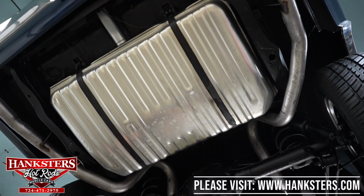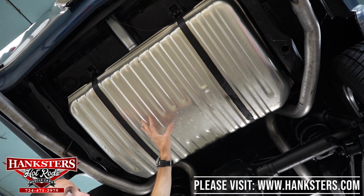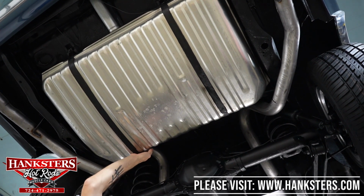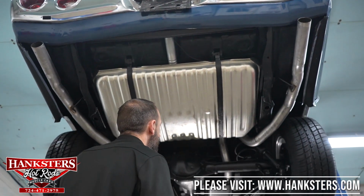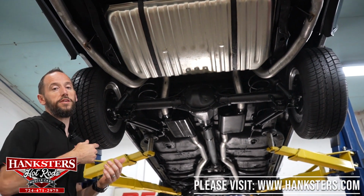The tank here really looks nice. Probably a newer tank, nice silver coated, not even a speck of rust on it, very nice condition. Our straps, mounting points in the back, look good. And mounting points here look good. All in all, really nice shape under here. What we're going to do now is drop it down and fire it up so you can hear the engine run.